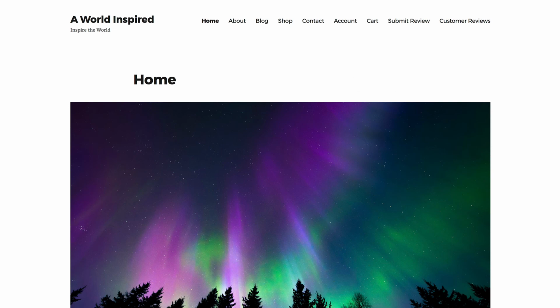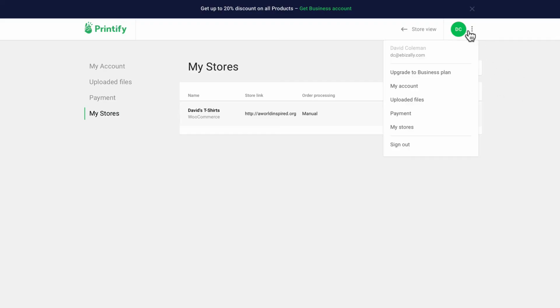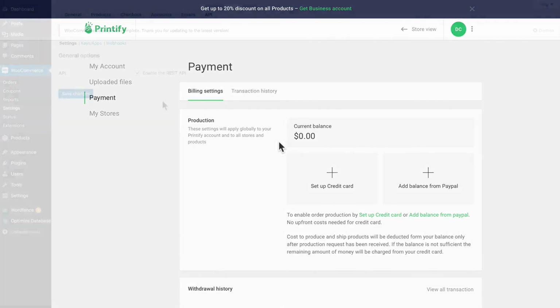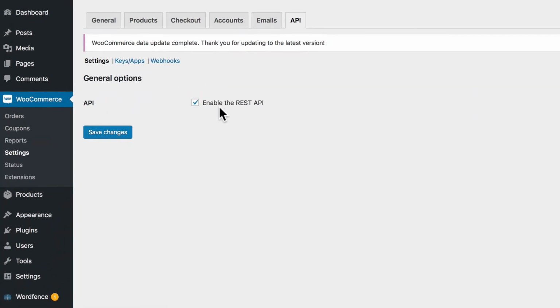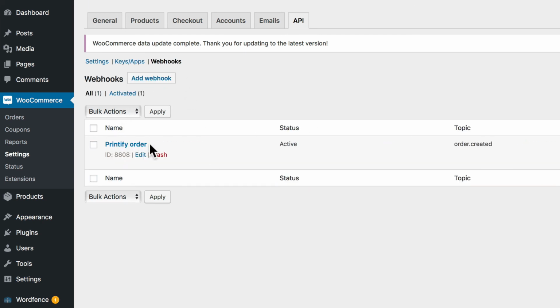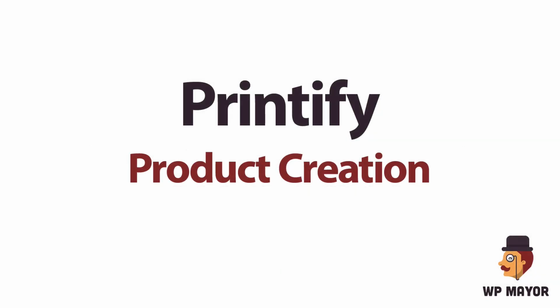And so now, through the API, our WooCommerce site is talking to Printify. And as you can see, you can look at different account information. Again, you can set up how you're going to pay for customer orders for the wholesale price, either through a credit card or through PayPal. So once we're connected, you can see it is talking to us by checking out the apps and the webhooks. And let's talk about how to create a product with Printify.